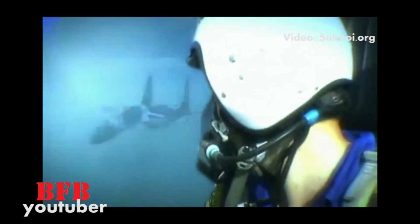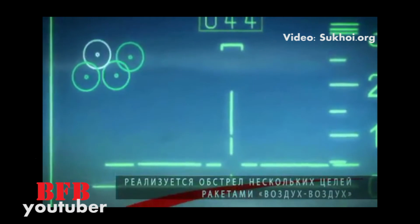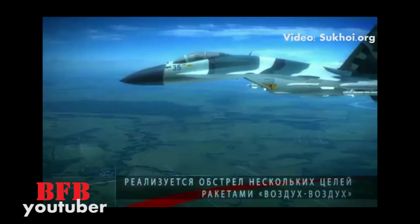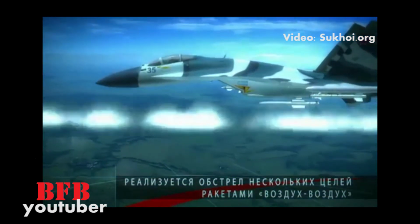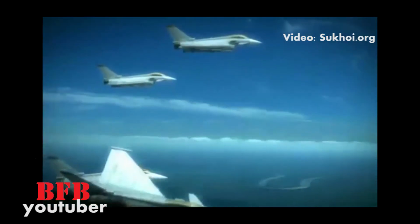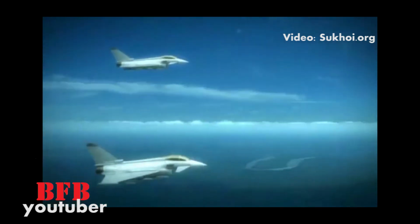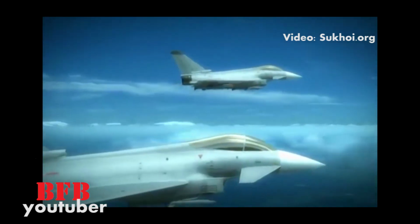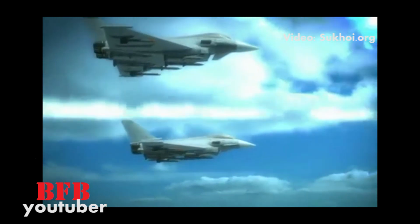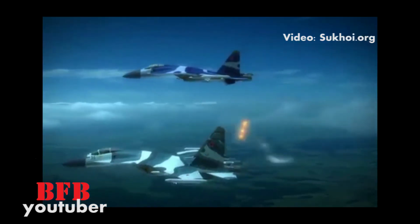The medium-range R-27 missile and the extra-long-range R-37, aka the AA-13 Arrow, for use against AWACS, JSTARS, and tanker aircraft, complete the Su-35's air-to-air missile selection. Additionally, the Su-35 is armed with a 30mm cannon with 150 rounds for strafing or dogfighting. The Flanker-E can also carry up to 17,000 pounds of air-to-ground munitions.